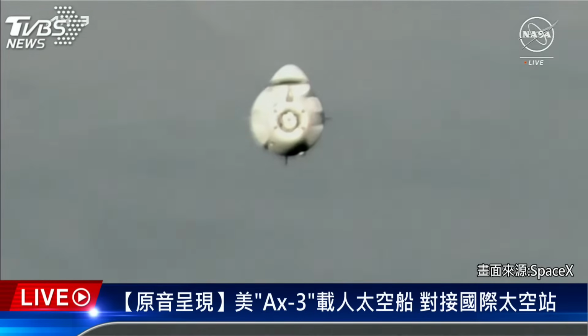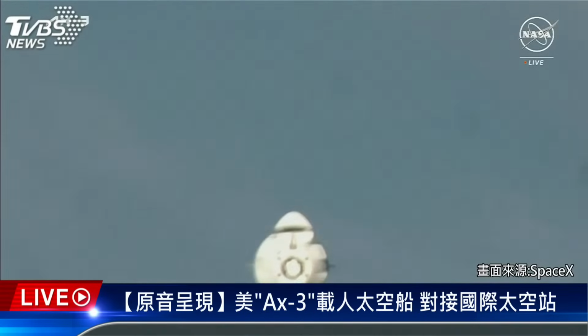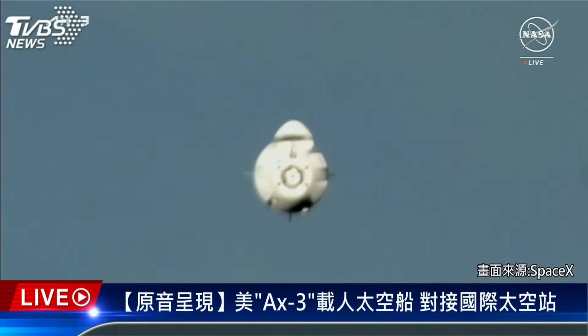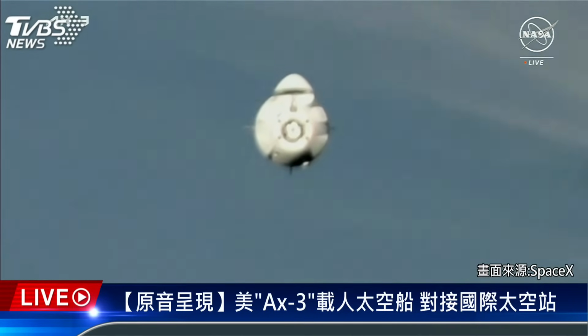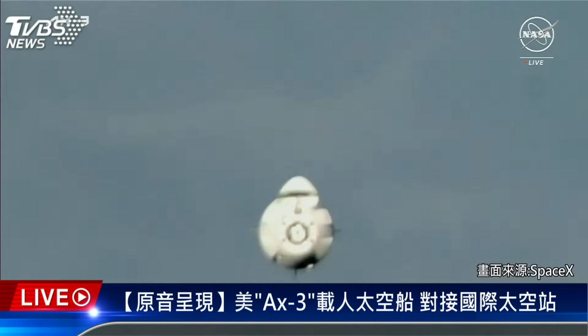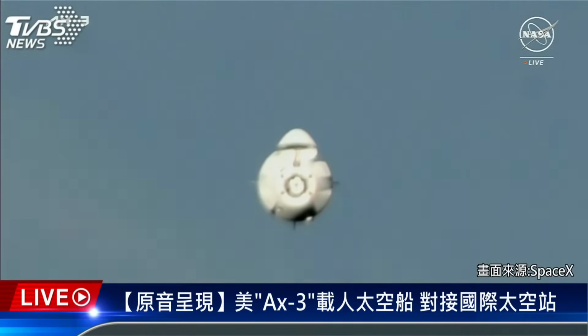What you're seeing is a zoomed-in view from the station's external cameras. We're following along. You're seeing some of the features of Dragon. And SpaceX, we see 4 good leak checks. SpaceX Dragon, we do confirm, we see the same.